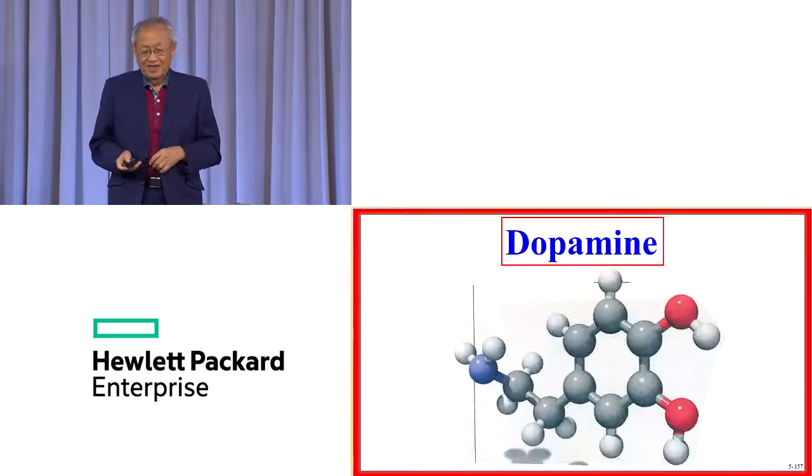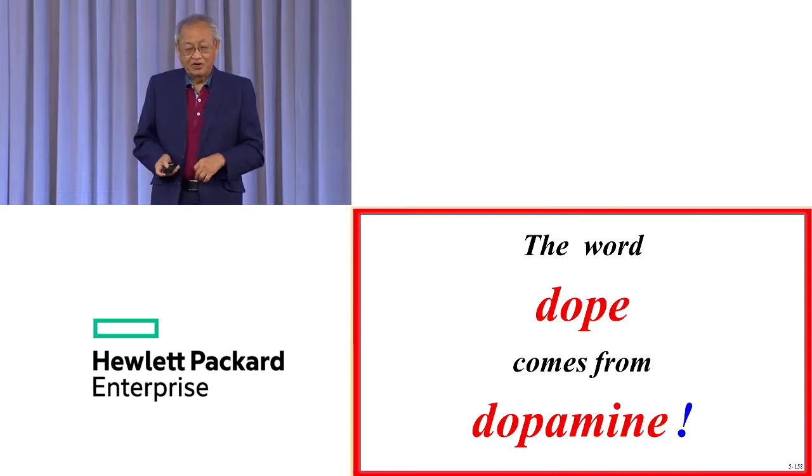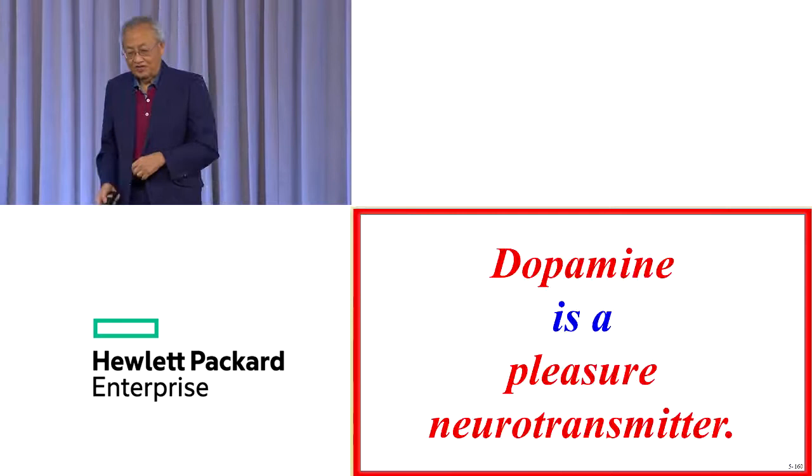And there's an important one called dopamine. Dopamine is very interesting because it's only within recent history that people knew it's a neurotransmitter. By the way, the word dope comes from dopamine, okay? And Arvid Carlsson got a Nobel Prize for insisting on it, because nobody believed him, but he had to do a lot of work to prove that dopamine is a neurotransmitter. And for that, he got the Nobel Prize, okay?